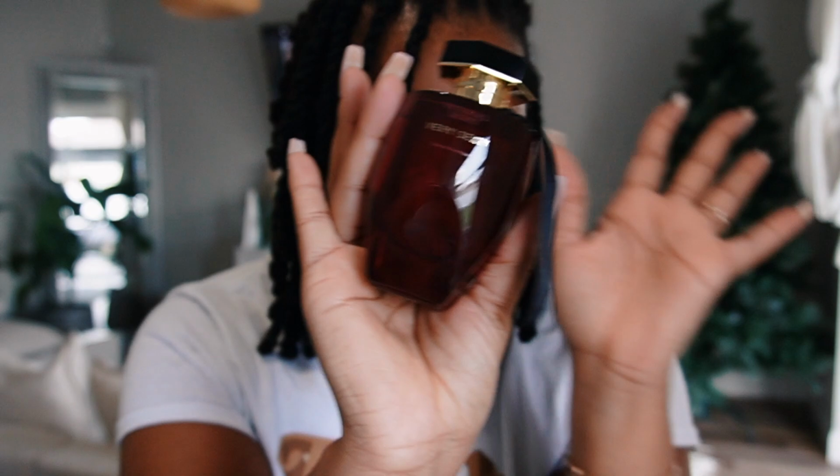So I always recommend it. When I'm running low, when I run out, I go and get more. Those who know me know this already. Very Sexy, by Victoria's Secret, by the way.